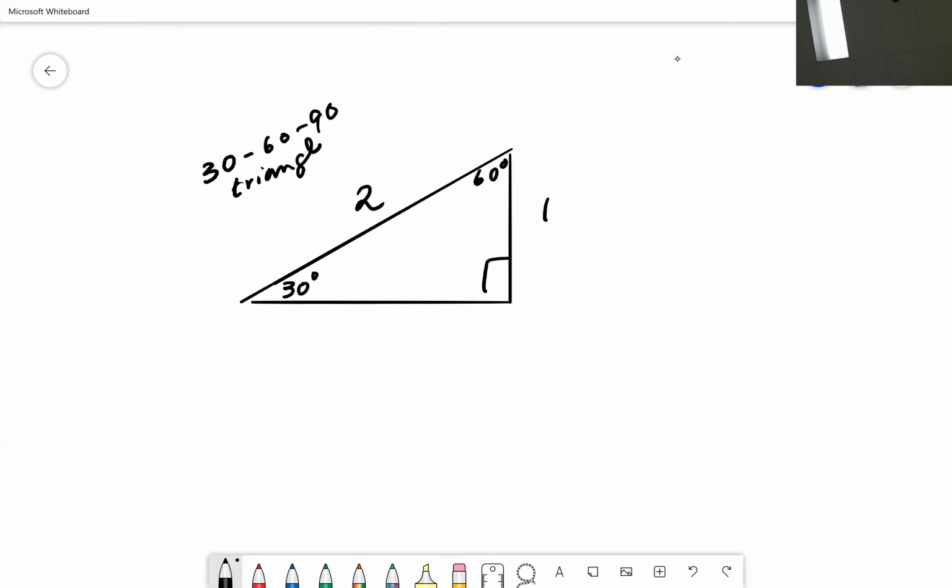And then if I want to figure out this one here, I say to myself, okay, well, x squared plus 1 squared equals 2 squared. So that's x squared plus 1 equals 4. So x squared equals 3. I think I messed up somewhere. Yeah, so then x equals the square root of 3. And so now I know this is square root of 3. That's how I figure it out. But you don't need to do that. You could just remember it.